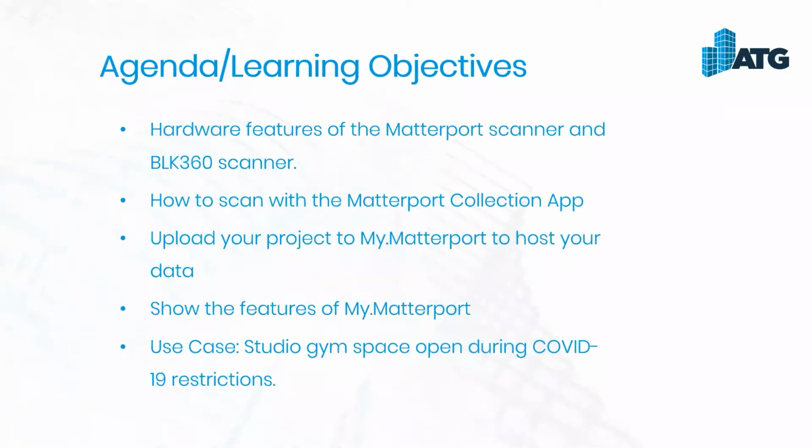And our agenda is that I'll be covering the hardware features of the Matterport scanner and the BLK360 scanner. I'll be explaining and showing how to collect data with the Matterport collection app, how to upload it, and how to show the features and tools on the My Matterport webpage, and then finish up with a real case study of a studio gym open during COVID-19 restrictions.